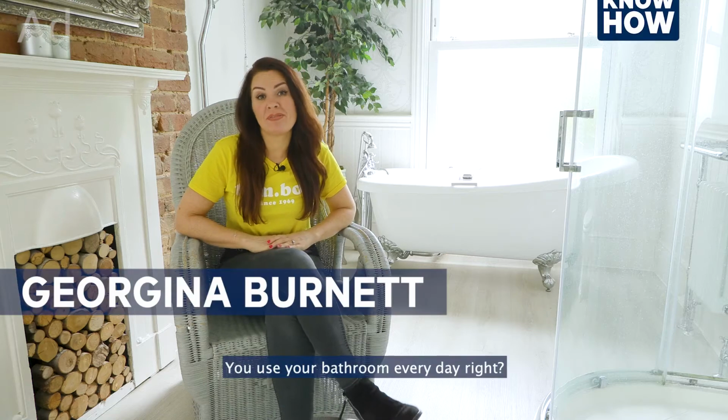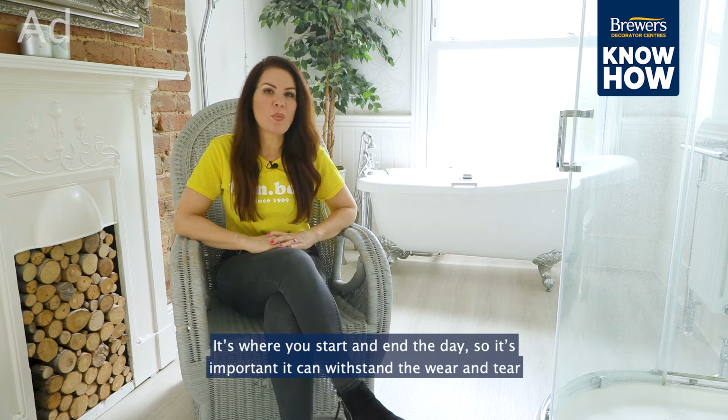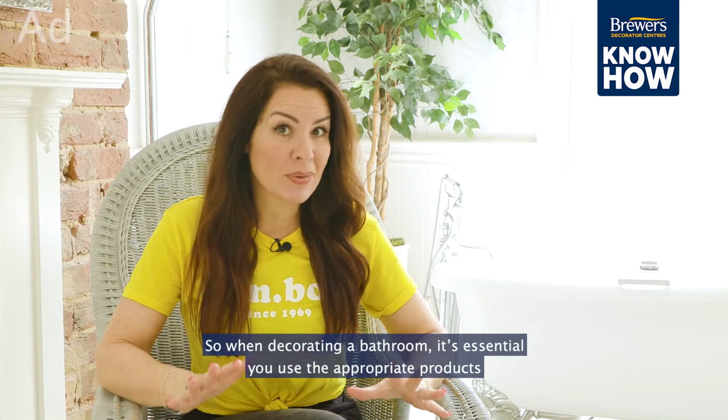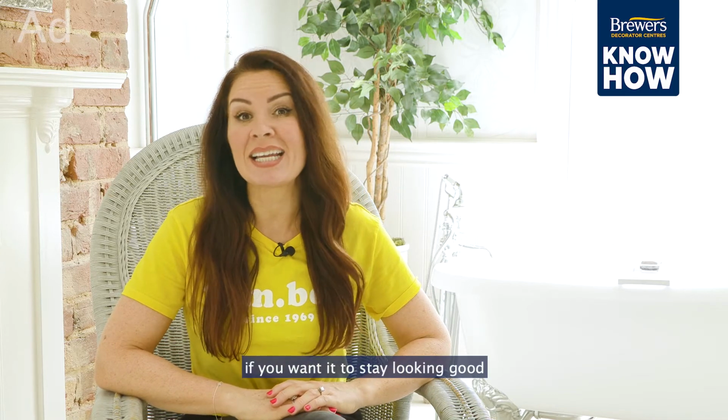You use your bathroom every day, right? It's where you start and end the day. So it's important it can withstand the wear and tear. So when you're decorating a bathroom, it's essential you use appropriate products if you want it to stay looking good.